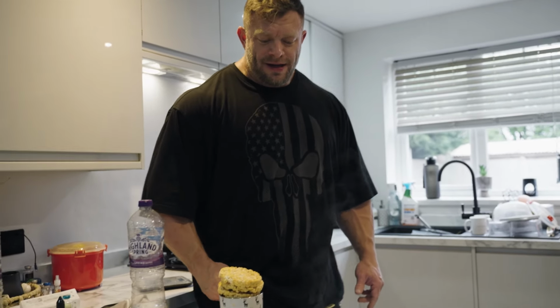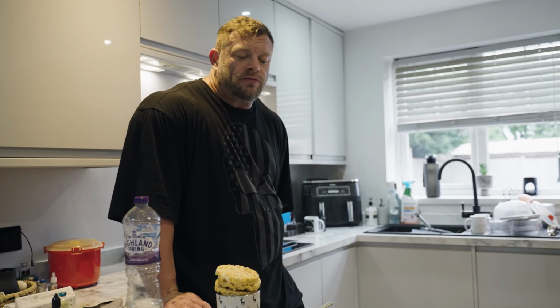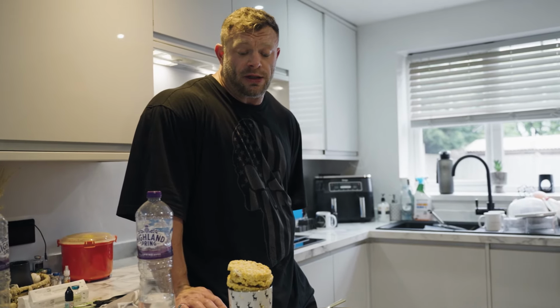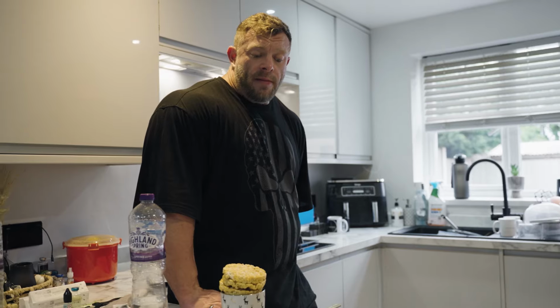What's in that? Oh, this is 200 grams of fillet steak, 100 grams of jasmine rice with around 75 to 100 grams of mixed veggies, which is mushrooms, peppers, spinach, asparagus, 3 caramel snacker jacks, 100 grams of mango, and that's it. That's me.